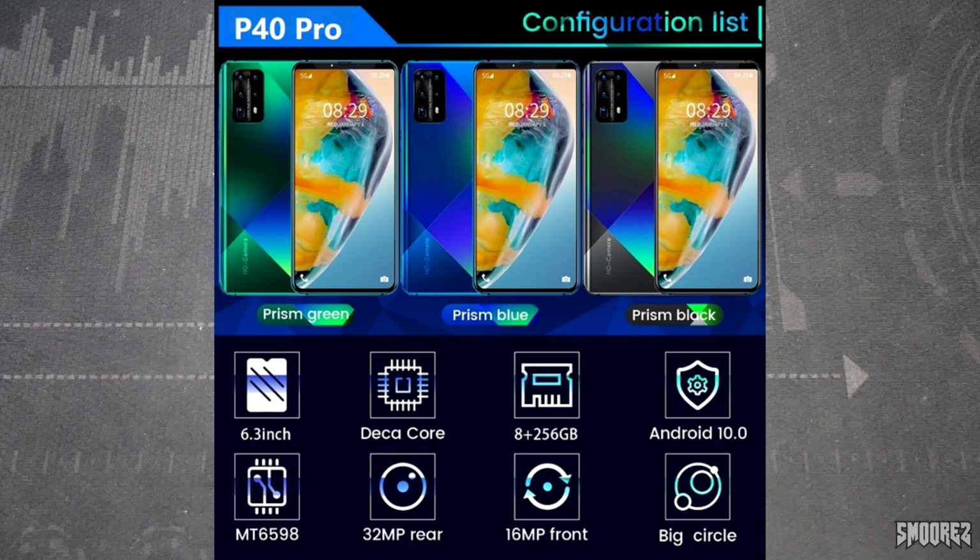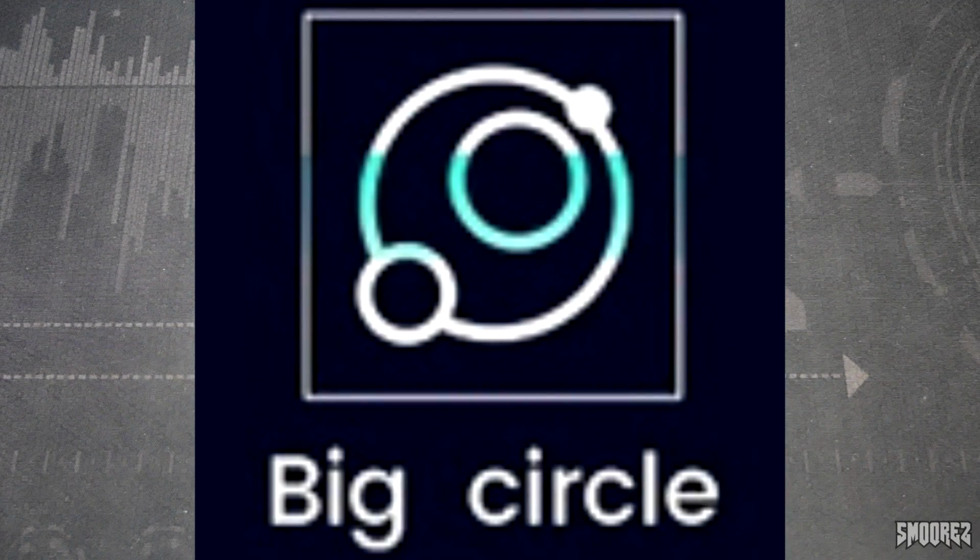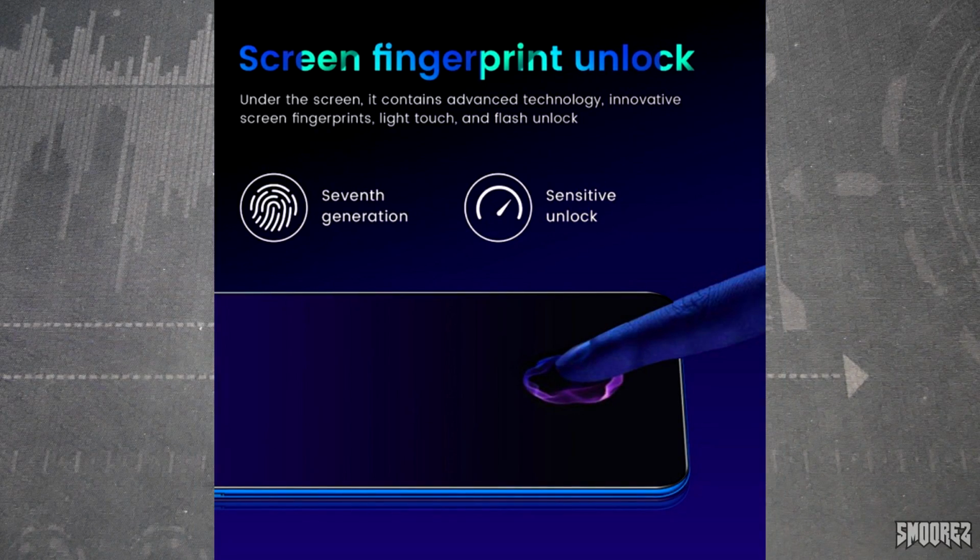32 megapixel rear, 16 megapixel front, and big circle. Big circle. Yes. Whenever you want to see specifications of a phone and you see big circle, you know you've got something good. Screen fingerprint unlock. Under the screen it contains advanced technology, innovative screen fingerprints, light touch and flash unlock. 7th generation. We've gone through 7 generations of fake underscreen fingerprint scanners from Wacom. 7. Man, they've got good technology.